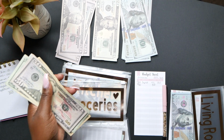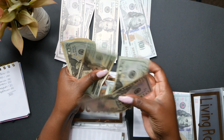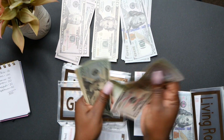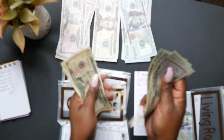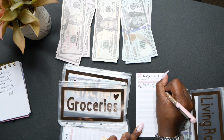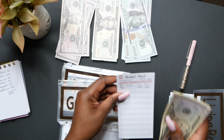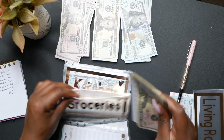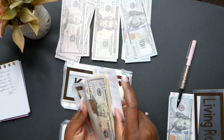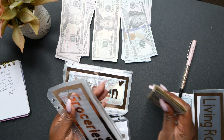So let's go ahead and count how much total we have. 50, 70, 90, 110, 130, 140, 150. So we have a total of $150 for groceries. Once I get to $500, then I will be done with this envelope. Maybe if I put this in here separately, then it'll all go in.